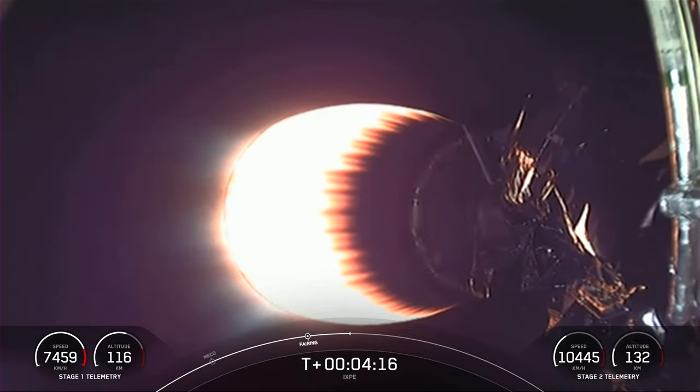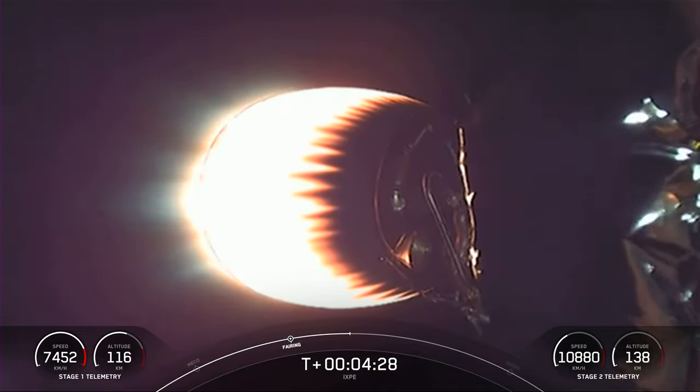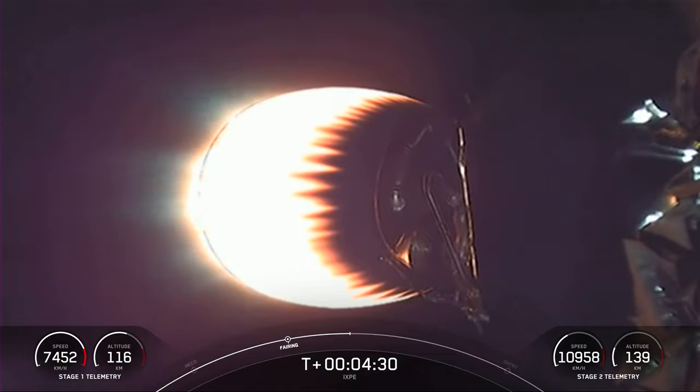So if you're just joining us, welcome. We're about T plus four and a half, 4 minutes and 20 seconds into today's mission. Acquisition of signal, Bermuda. On your screen is a view of the Merlin vacuum engine on the second stage. It's completing its first of two planned burns to take the IXPE satellite into an initial parking orbit.